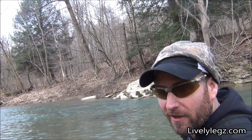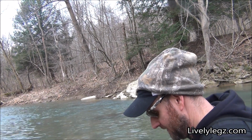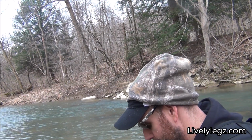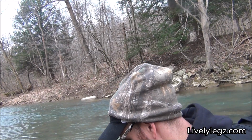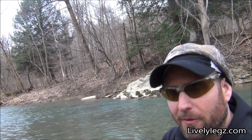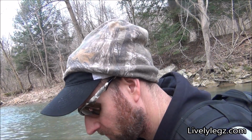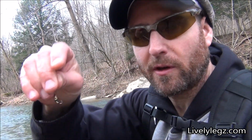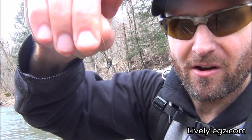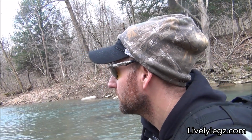Well, I'll tell you, that brush on the side of the creeks in Pennsylvania can be something. Another beautiful looking punky rainbow. Back in the water. That guy right there still has it on that olive pheasant tail with the light olive legs. It's been a good fly for us.